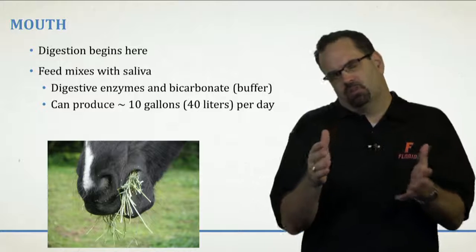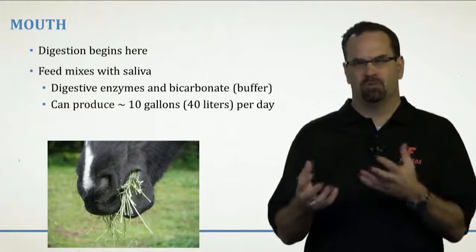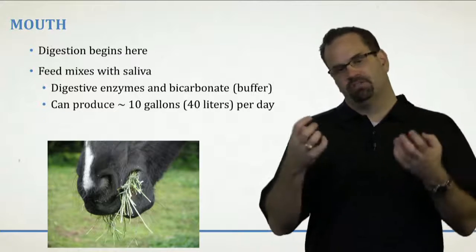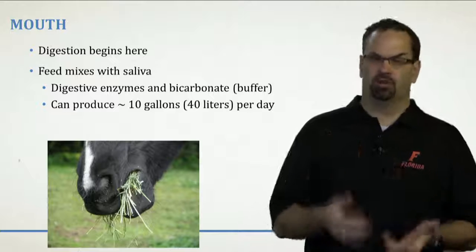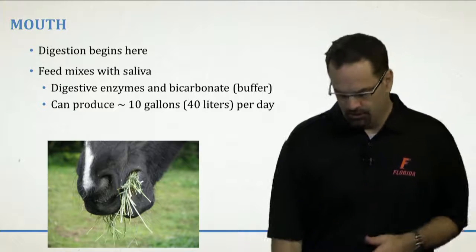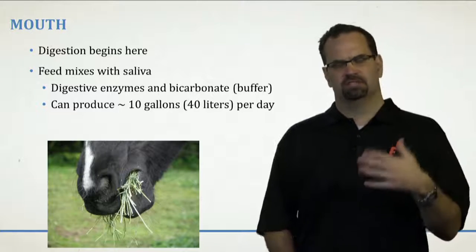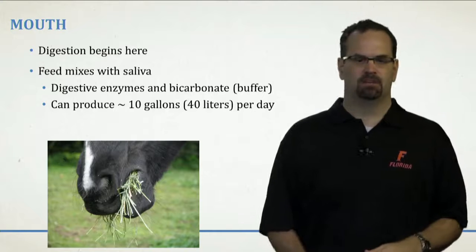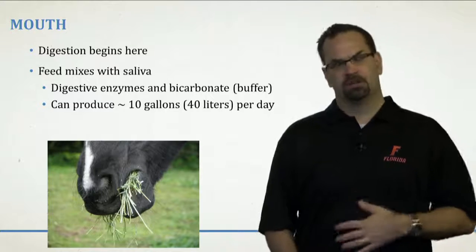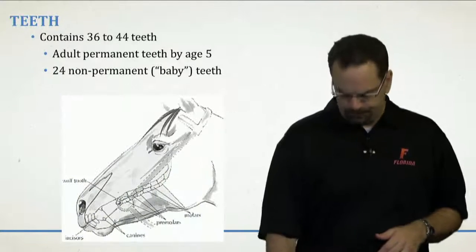Of course, that's going to vary with the forage. If it's really green leafy forage in the spring, it's got more moisture content, so they maybe don't have to produce as much saliva as with something like really dry hay, or during the drier months when they're eating grasses that are pretty dry. They'll produce more saliva, and that's important. It starts digestion. They've got some enzymes in there and bicarbonate, which buffers the stomach, because, as all of us know, our stomachs can get a little acidic, so that's what saliva helps with.